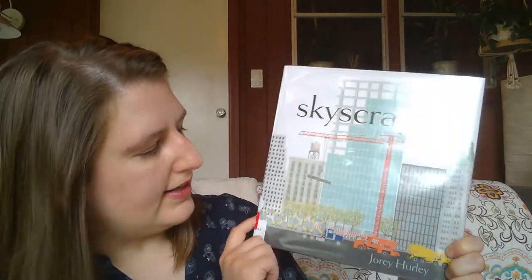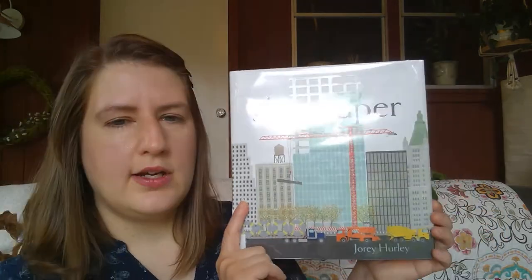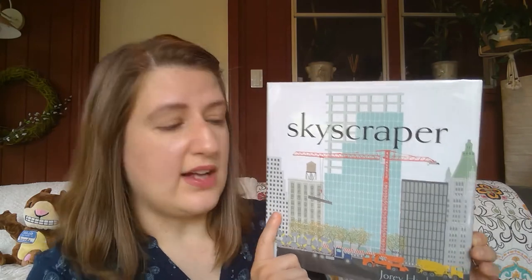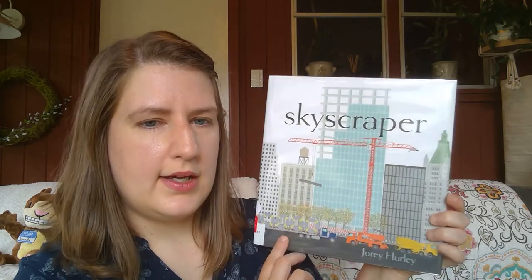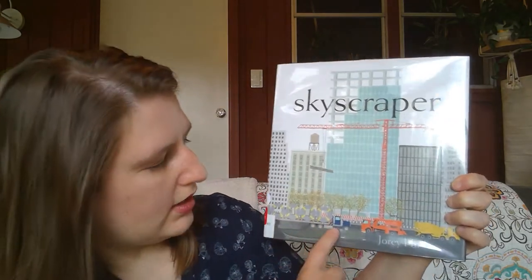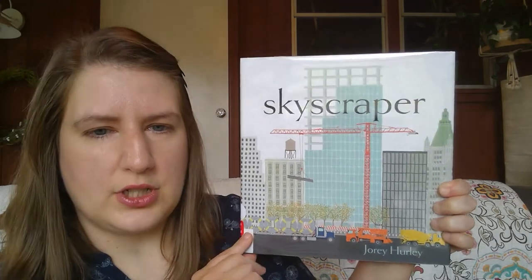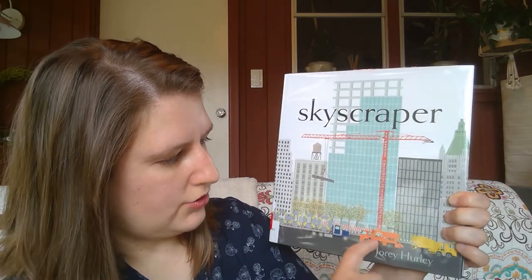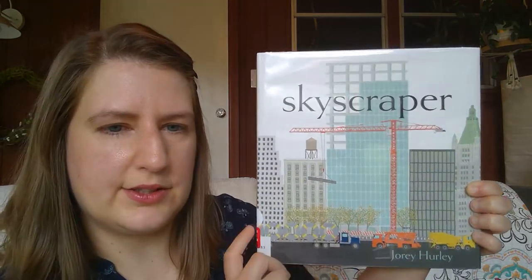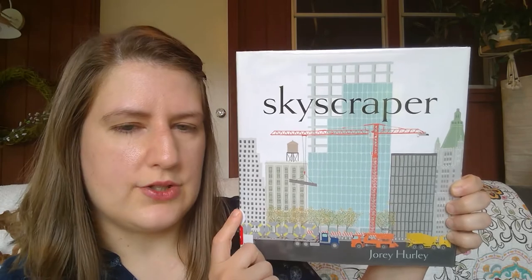And this book is really neat. It shows the experience of building a skyscraper from the very beginning all the way up to the top. And it features all these different construction equipment. So here's a hauler, and here's a, it looks like a bucket truck. There's a cement mixer, and it's a really interesting book that shows how a skyscraper is constructed.